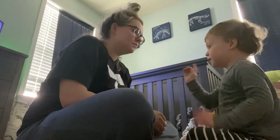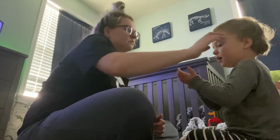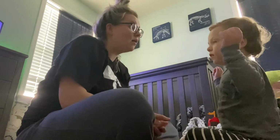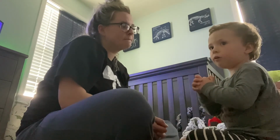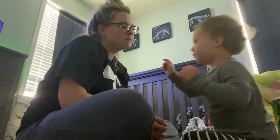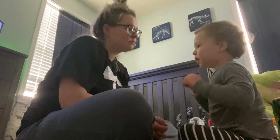Daddy's gonna get the egg in you, and daddy's egg. And I gotta get a big egg. You gotta get bigger, and two of them. Wow. You got all of them. Mm-hmm. And Easton got the big one, and mommy got a small one. And mommy has a big one and two of them.